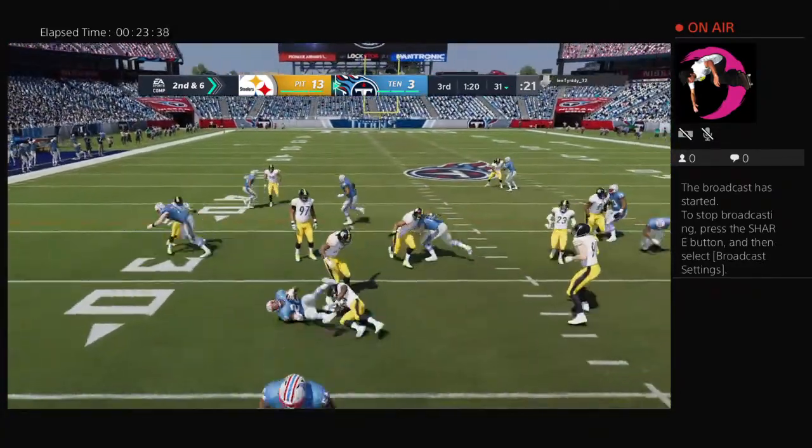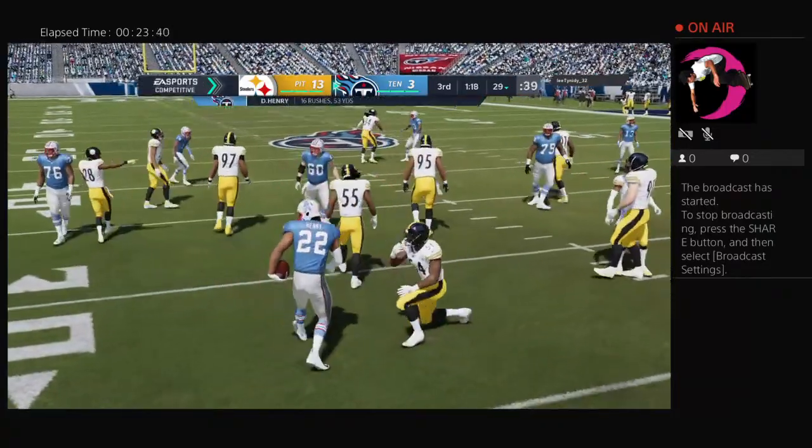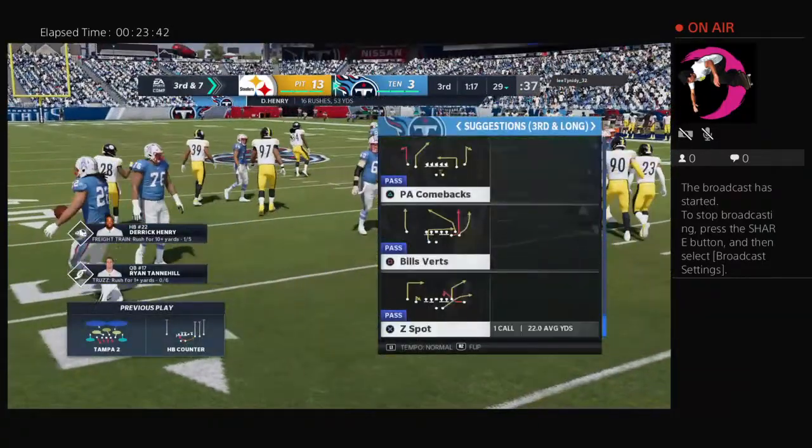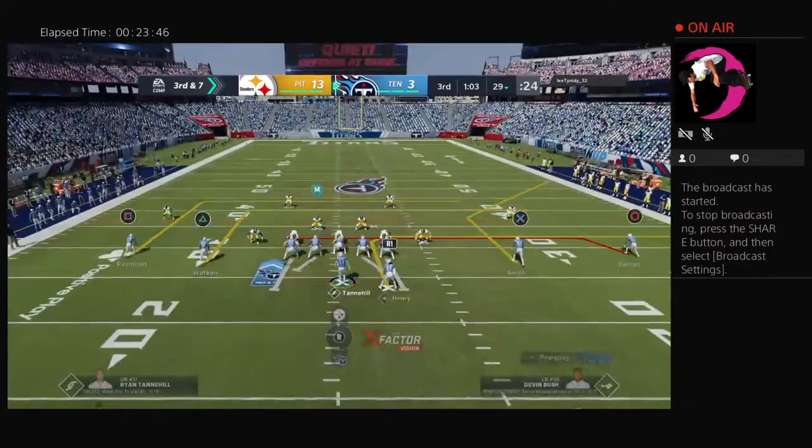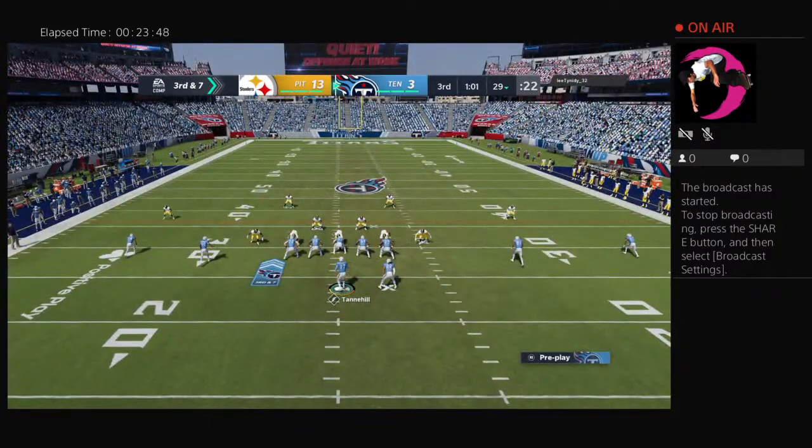They'll run it again with Henry, and he went nowhere. He'll lose yardage back to the 29. Now they're going to be dealing with a 3rd and 7, as that one is officially a loss of 1. This offense in desperate need of a conversion as they come up on 3rd down.